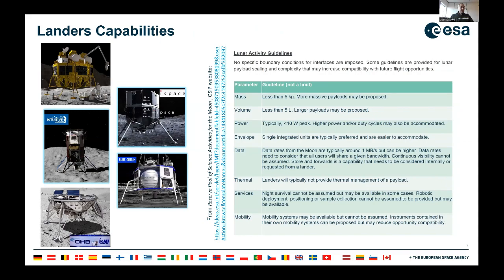How about the landers' capabilities? As you can understand, for the moment, we are uploading our hardware in collaboration with other space agencies, with China, with JAXA, with NASA. Several landers are available. In the last announcement of opportunity, the one we had in 2022, we defined some guidelines in terms of mass, volume, and power consumption to give the scientists an idea of the resources which would be available on board these landers. Of course, these are only ballpark numbers because we will have to share the resources with the international partners, and the utilization of resources will be the result of discussions and barter agreements with other space agencies.